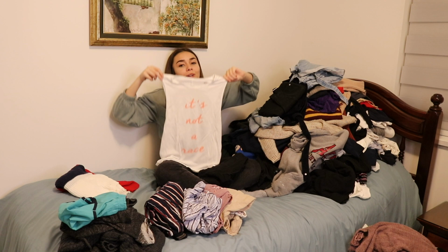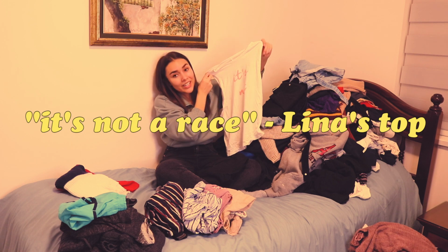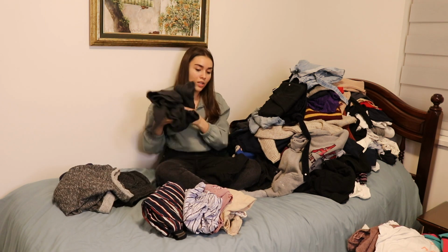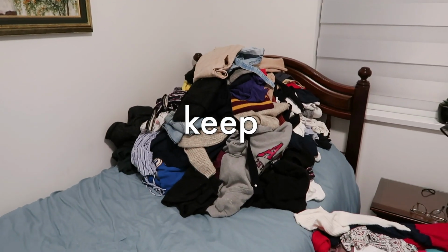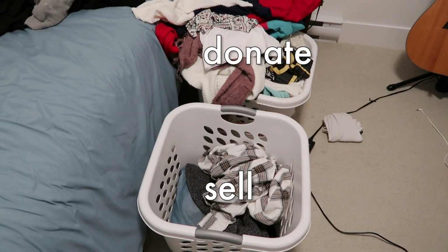It's not a race. That's what this shirt says. It's not a race, you guys. Very, very inspirational. I will not wear this. Okay, update. This is all of the keep stuff. This is all of the sell and donate.